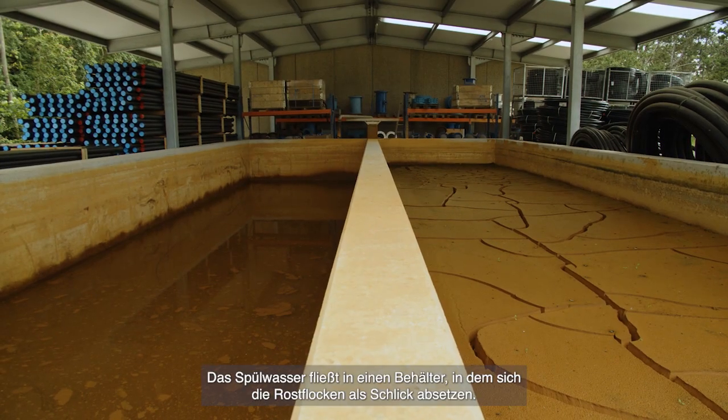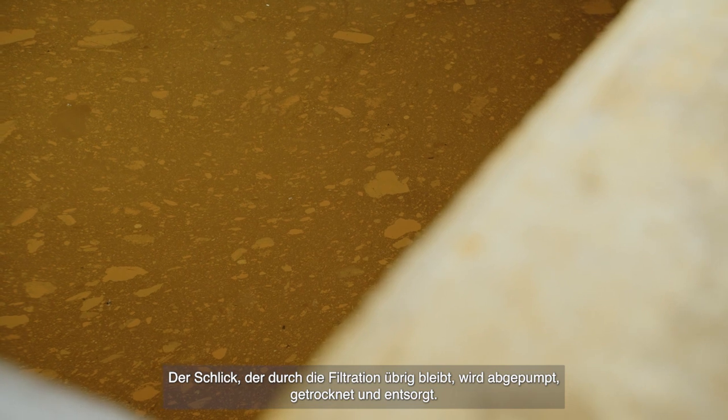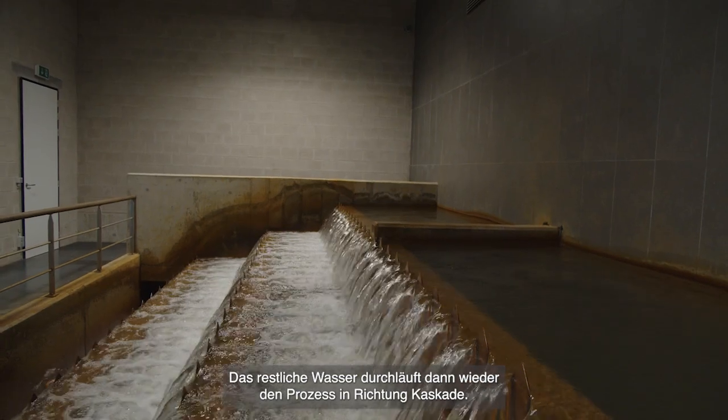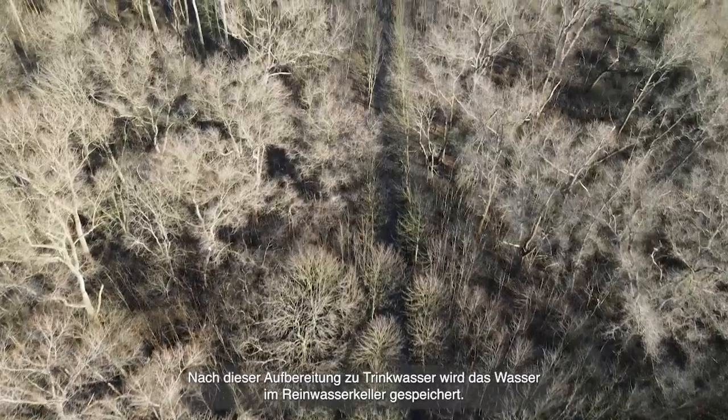The rinse water then flows towards a reservoir where the rust flakes sink to the bottom. The sludge that remains is pumped away, dried, and discarded. The remaining water restarts the process and heads towards the waterfalls again. After the treatment of drinking water, this water is stored in service reservoirs.